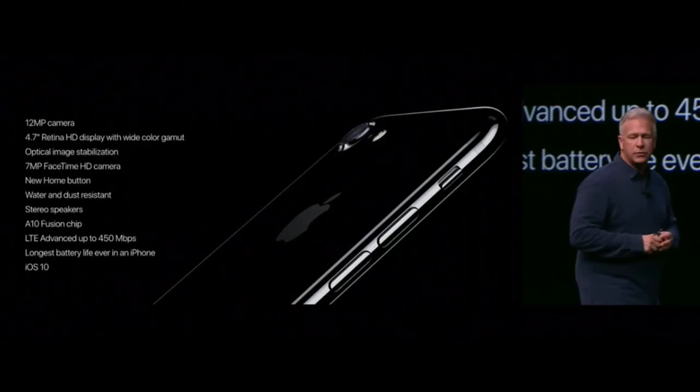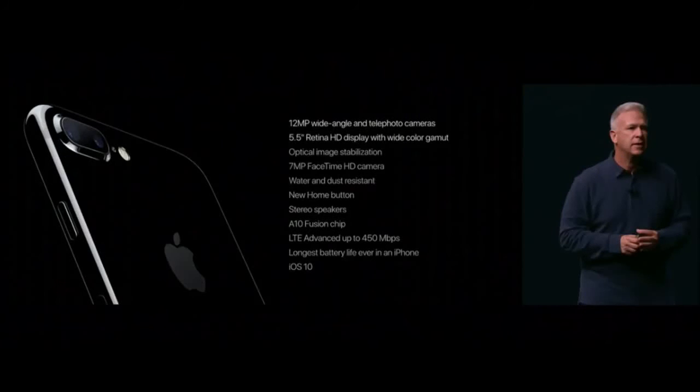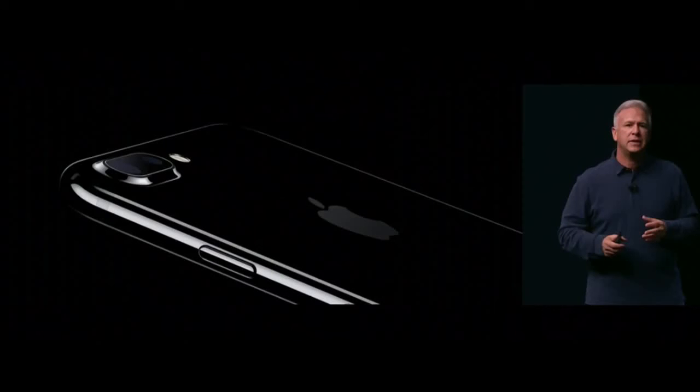So these are the iPhones. This is what they can do. Mainly the color is the biggest change and the cameras. Besides that, little refinements everywhere else, and performance is a really big one as well.